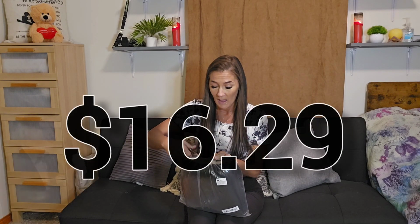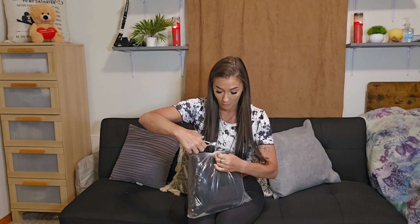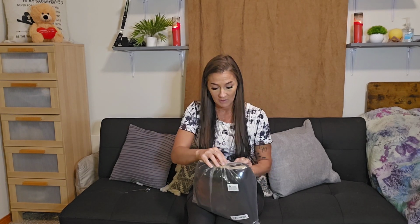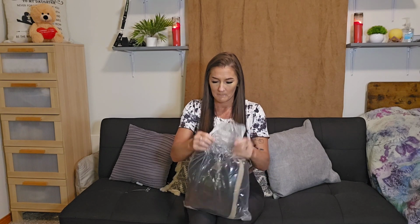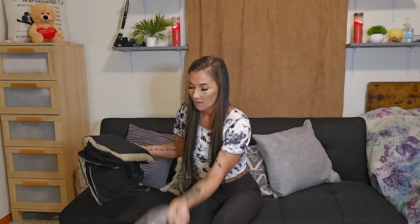$16.29. I have gone on other sites trying to get seat covers for my car because the seam is starting to come undone a little bit on the driver's side seat. So I got these bad boys, which obviously I'm going to show you guys and show you the quality of them, and then I will show you what it looks like in the car.